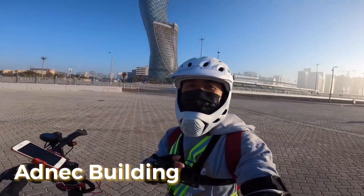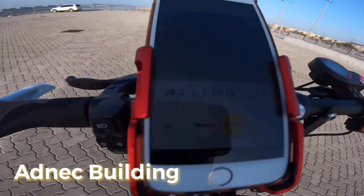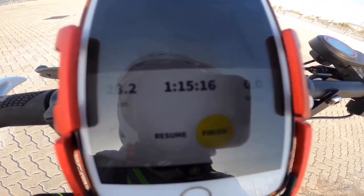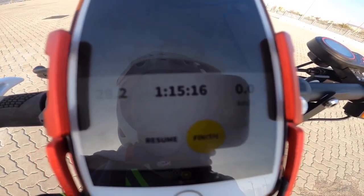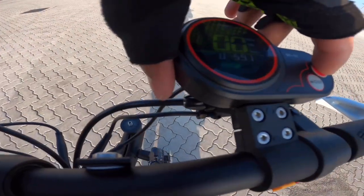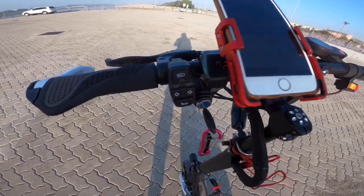We are here already at ADNEC, and my record is 28.2 kilometers with a timing of 1 hour and 15 minutes, and my battery so far is 59 volts. Yeah, 59.2.